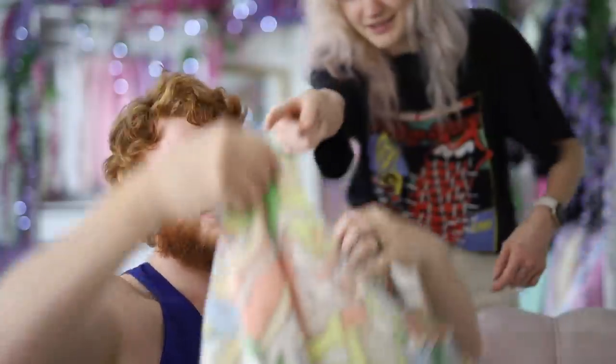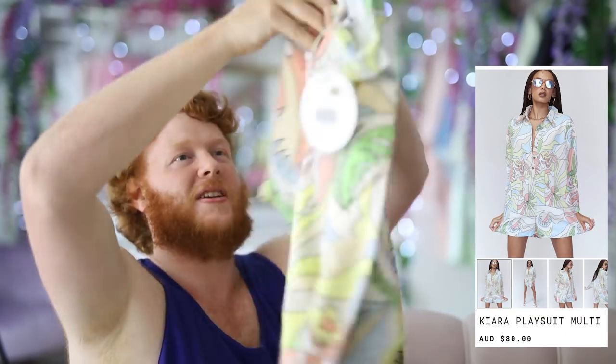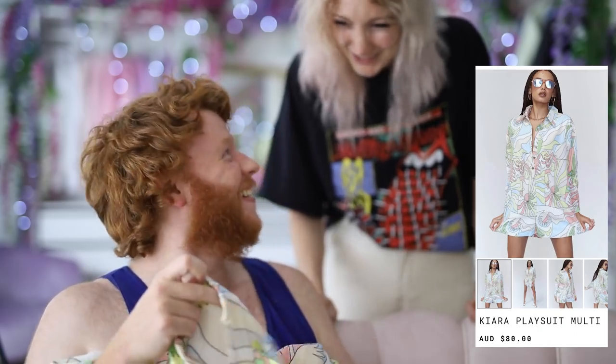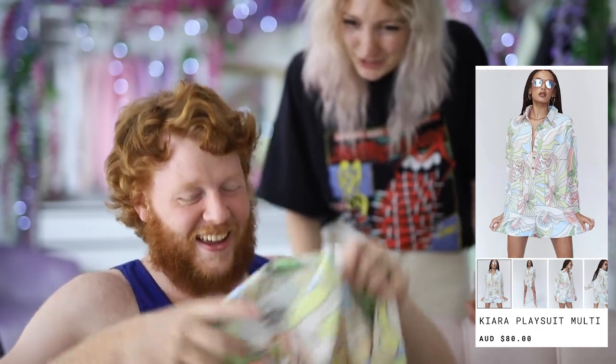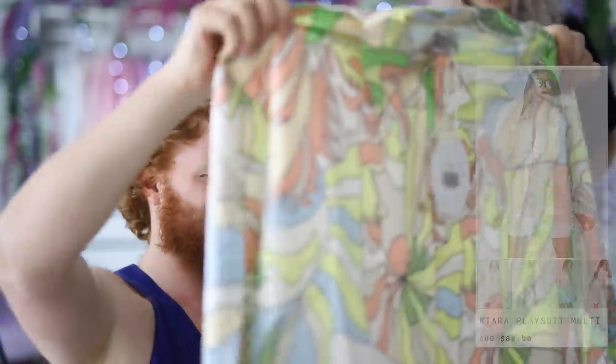This is not a shirt? No, read the tag. Oh, this is a Kiara romper. It's a Playsuit multi. It's got shorts. Okay, I thought it was... what did you think a romper was? I don't know. This just looks like a normal shirt size to me. So I was like, oh yes, this is clearly a shirt that I would wear.